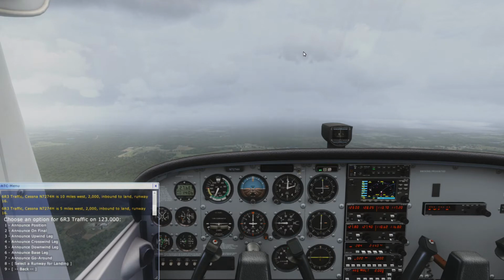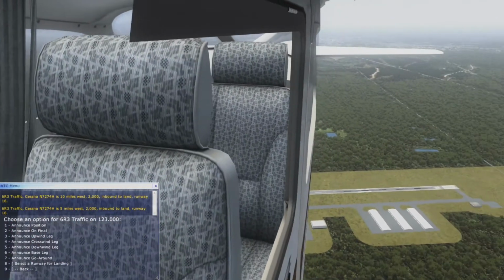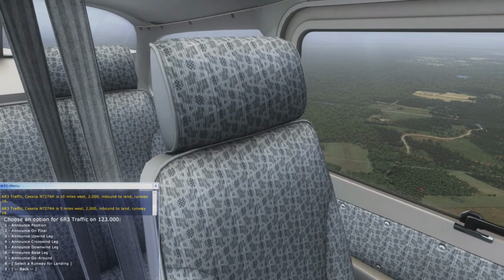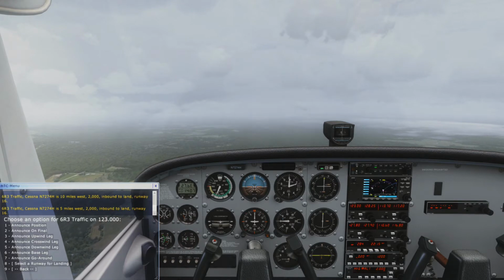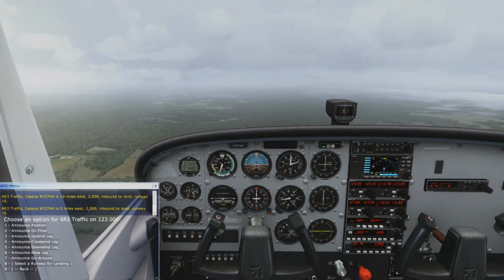Go ahead and get rid of that. Man, I keep yawning. Well, that looked great. It's so weird, it doesn't do it from that angle. Alright, I'll go just a little ways and then I'm going to get off the power. Let's go ahead and get off the autopilot.